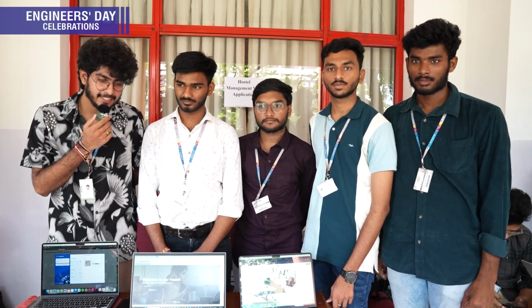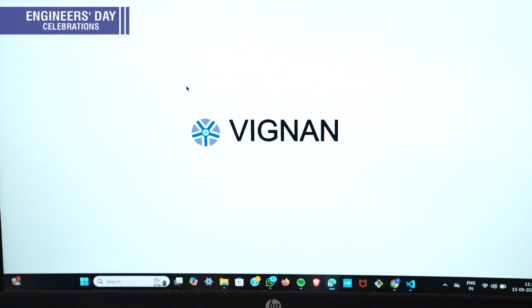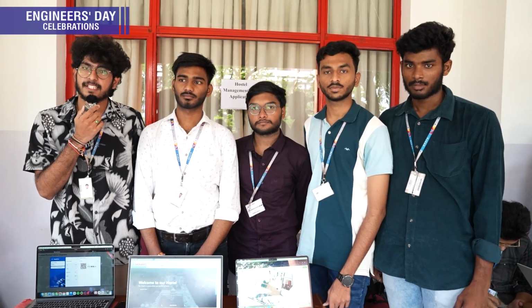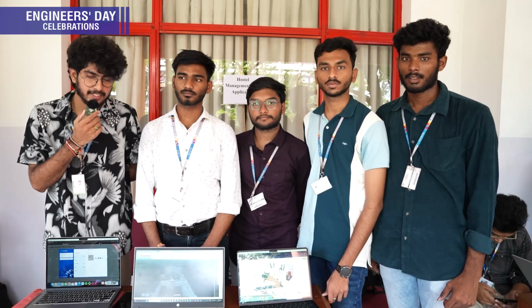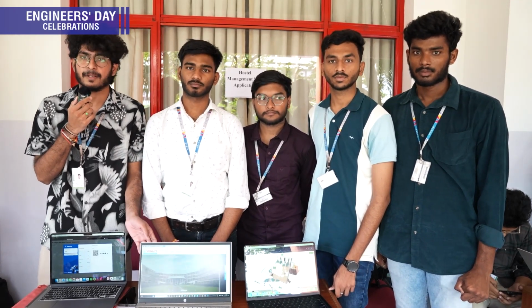So here we are presenting our hostel management project, which is useful to the first year students. When they are coming to the college, the booking of the hostel is very difficult. So we are introducing payment and all integrated ways to make the hostel management based.